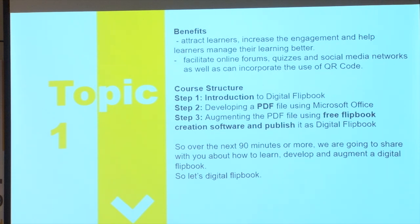And then the course structure, which is what we are going to do after this, is that there are three topics or three stages. The first part is the introduction to digital flipbook, which I have already done. And then step two is developing PDF file using Microsoft Office, which is going to be done by my team here, Lisa. And the third one is that we are going to augment the PDF file using free flipbook creation software. And in this course, we are going to use ISU, which is the flipbook software that we are going to use to create our content.